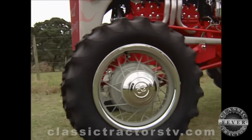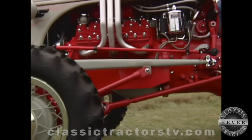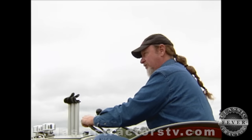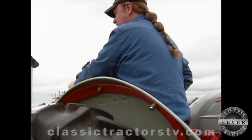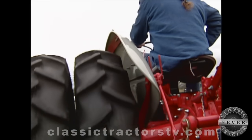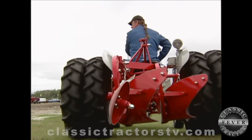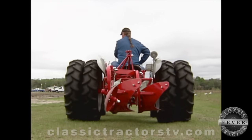We've just been adding things here and there. It's got a Sherman transmission in it, so it gives it 12 speeds forward and 3 in reverse, and the dual rear ends. It's got an original 2-bottom plow on the back there. That's off of a Dearborn. That's what would have been on it in the day.